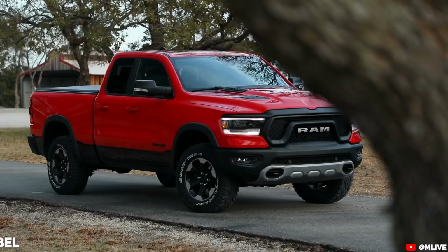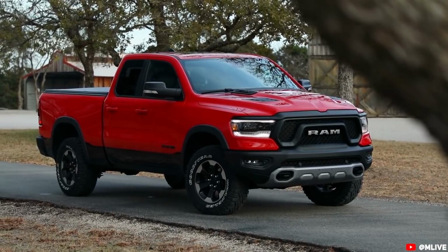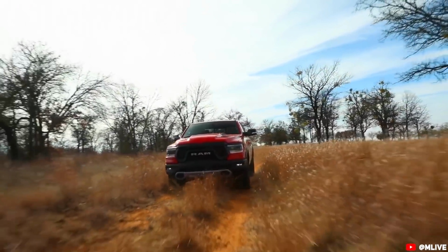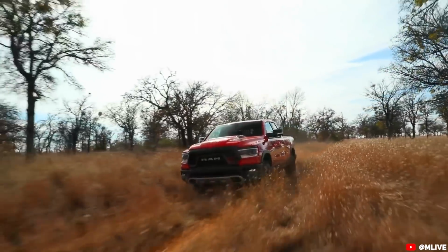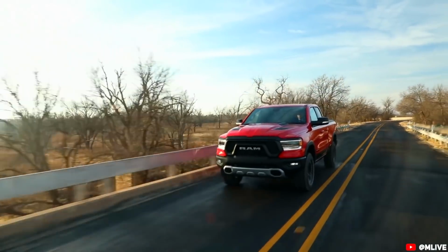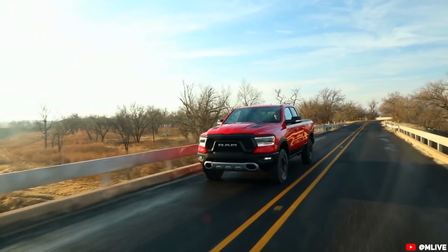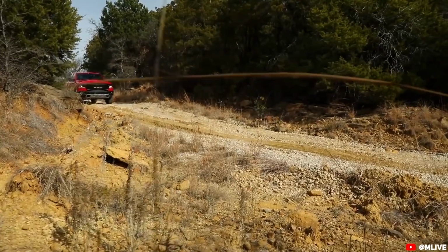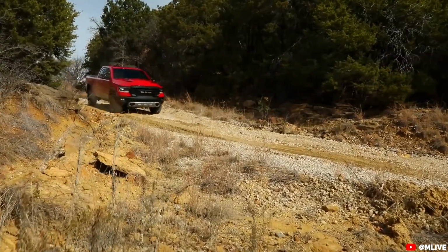A real doozy. Kicking off our list at number 5 is the Ram Rebel. Debuted in 2015, the Ram Rebel is a trim package of the Ram 1500, which is geared towards the off-road market. It features a massive blacked out grille, powder coated front bumper, skid plates all around, tow hooks, fog lights, and it seems like a logical choice for anyone looking to get off the pavement, right?